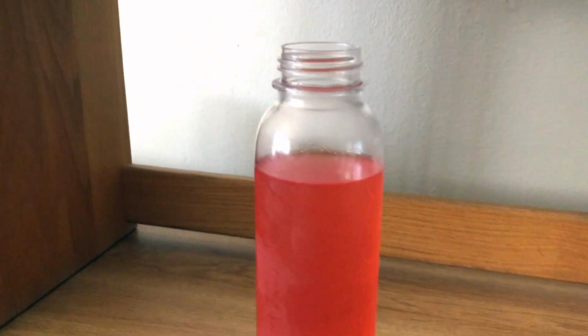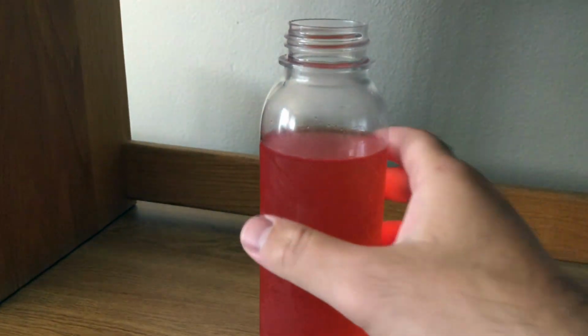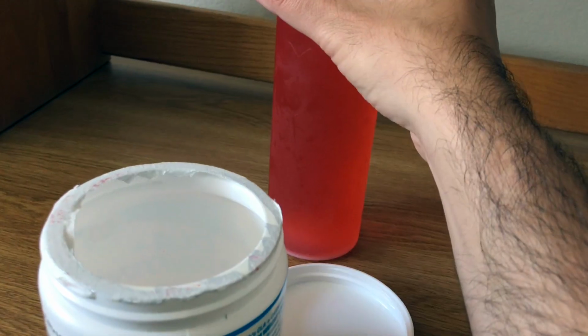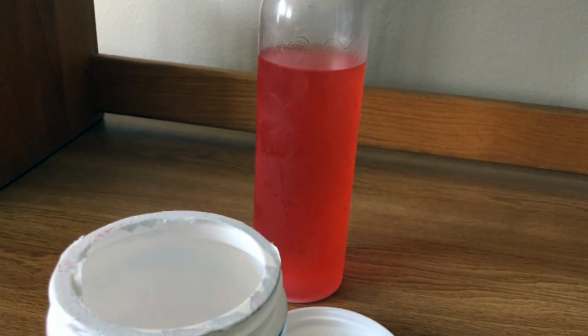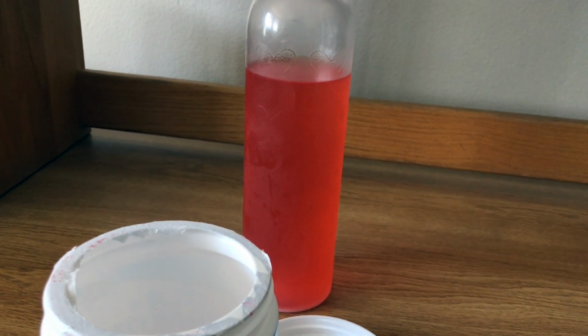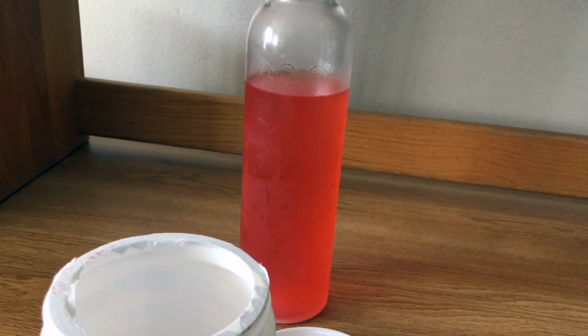So as I said, I prepared a bottle of this fat burner right here, and I am going to try it. It's a beautiful pink color, almost strawberry like. So this is what you should expect, and let me taste it. It's cold. Definitely recommend drinking it cold. It tastes very much like a fruit punch taste, but it also has a little artificial taste.